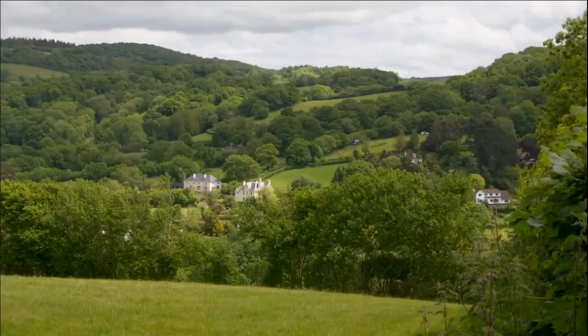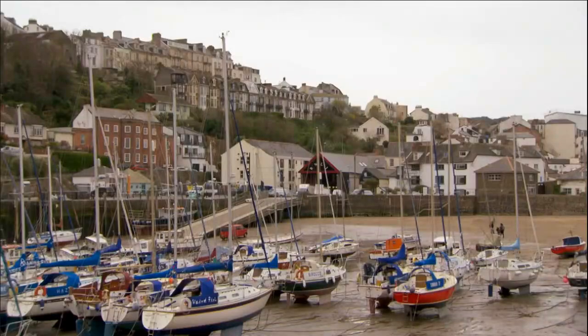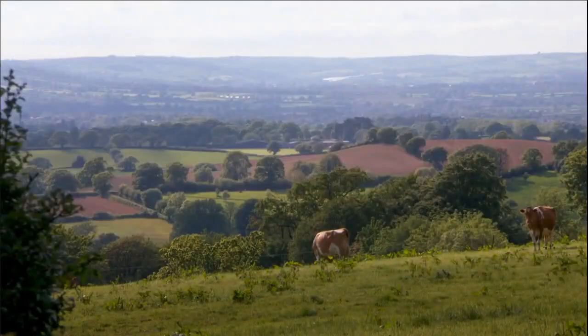They've decided to move to Devon because Karen has many happy memories of spending holidays there as a child. It's beautiful down there. You've got the beaches, you've got the countryside, and it's just somewhere I've always wanted to go. And you like the clotted cream? I actually don't like clotted cream, though.